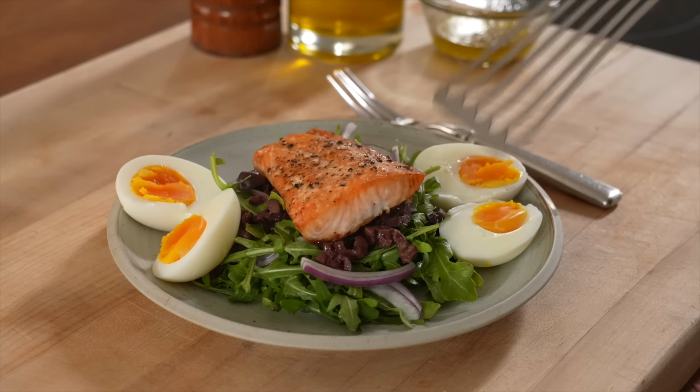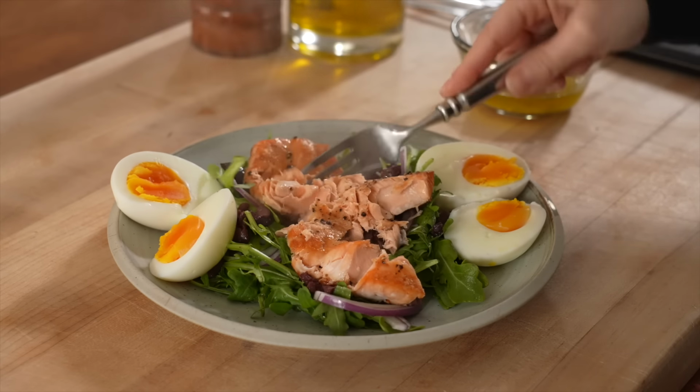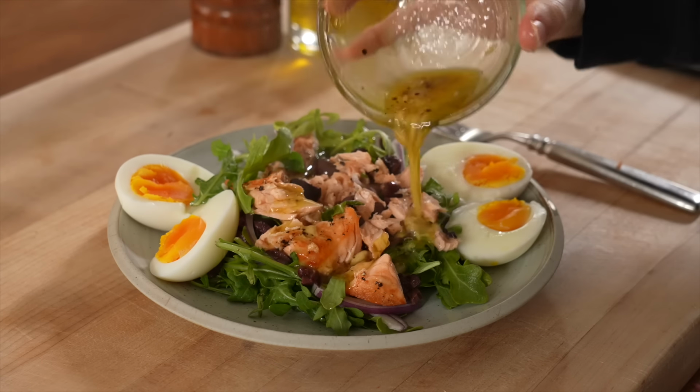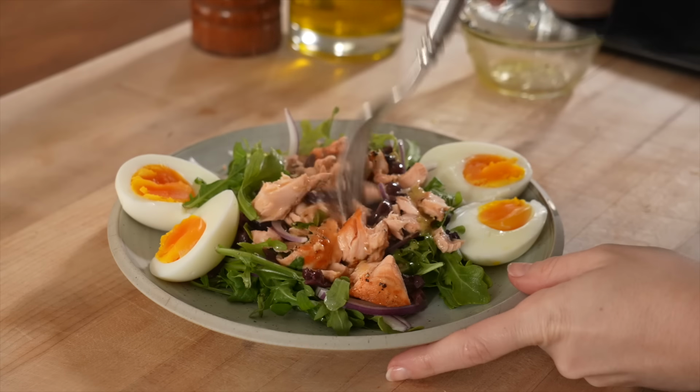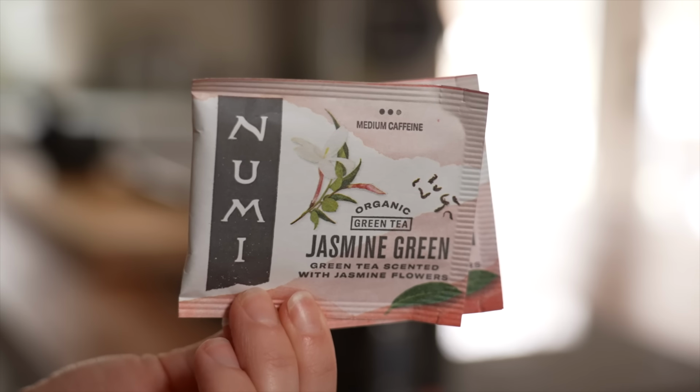I love to make a salmon niçoise salad. Salmon is a great source of protein, rich in omega-3 fatty acids. It also has lots of vitamins and minerals, so I love a salad. Also, olive oil and lemon dressing is really good on that as well.